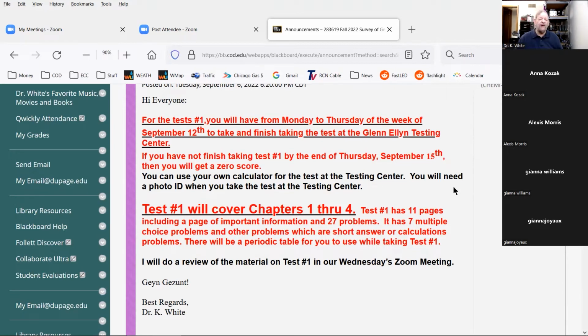Test number one will cover chapters 1 through 4, which I've already done. It has 11 pages, including the last page of important information. It has 27 problems. 7 are multiple choice. The others are short answer or calculation problems. There will be a periodic table that you will use taking test number one, which I'll show you in a second. It's located in the lecture section of Blackboard.